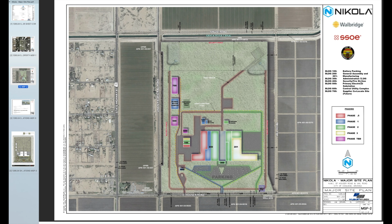Zooming out real quick so we can see what our buildings are. We've got buildings 5 and 600, electrical substation, essential utility complex. That's what these 2 buildings are right here. And building 700 is on the future plans for a supplier co-locate site. I believe that'd be if they're bringing in another supplier who may be storing stuff. But honestly, I don't really know what that means. I kind of made that up. It sounds right, though. We've got in phase 2 also hydrogen storage right here.